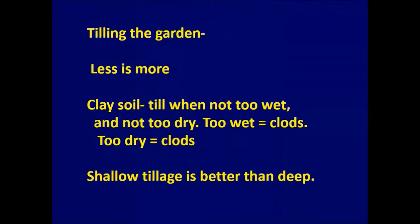All right. So how to till the garden. If you're going to till it, fall is really the time to till it. We have soils that kind of heal themselves over time. Most of our soils do, especially the high clays. So tilling in the fall, by the time spring comes, the garden is pretty well good to go.